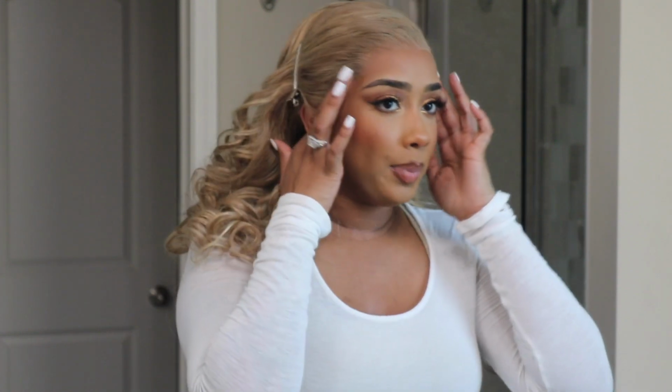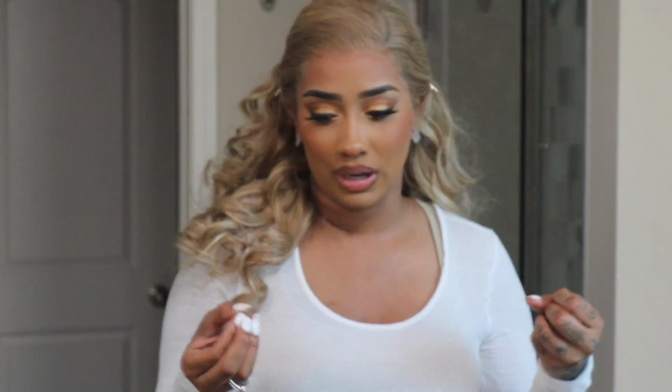Come on. And plus, this is like a dirty blonde, to where it's cool looking that my roots almost look like they're growing out. It looks more natural. I like it. Let's do the other side.